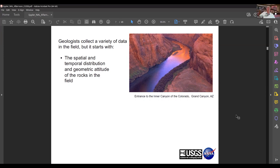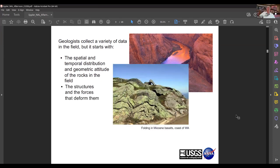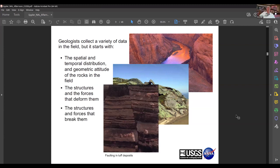We're also trying to figure out the forces that created the structures, and in particular which direction they're coming from. For instance, in these folds in these basalts, the forces that folded them came from left and right. So it pushed and caused them to rumple up. Besides folding, there's faulting. So was there a fault? Which direction did the fault come from? Is it what we call a normal fault or a reverse fault? Things like that. All of this is data you collect in the field, and you eventually want to put together a geologic map.